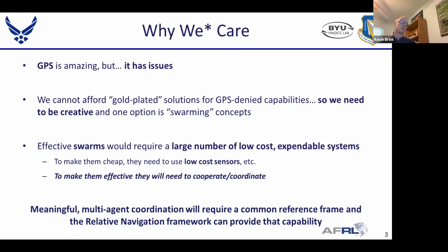And the bottom line is, for any meaningful multi-agent coordination, it's going to require a common reference frame. Obviously, GPS can provide that in a lot of cases, but we're looking at scenarios where, if GPS is not available, we still need to provide a common reference frame. This talk is really about how relative navigation can provide that, and then the proof of concept Gary put together to show that it works in the fixed wing environment.